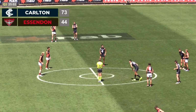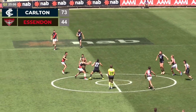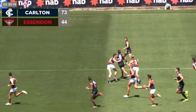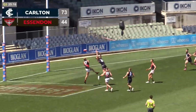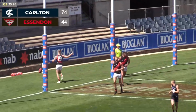Lockie Fogarty's had a couple in there. Sam Walsh has had a couple in there. So it is a very versatile Carlton midfield that can do a bit of everything as Patrick Cripps wins yet another clearance. He's been one of the game's most dominant players today. And Will Setterfield drives the Blues forward. Harry Mackay just can't mark. Well done by Stewart there as well.